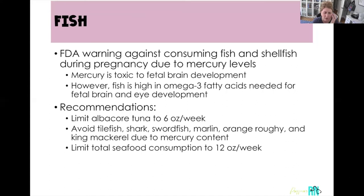So we don't tell women to not eat fish completely, but we do have some recommendations. Albacore tuna should be limited to 6 ounces per week. We want to avoid tilefish, shark, swordfish, marlin, orange roughy, and king mackerel. All of those have significantly high mercury levels. Total seafood consumption should be limited to 12 ounces per week. So notice we're not saying no fish. Some fish is beneficial. We just want to limit it to 12 ounces per week, and we want it to be what we consider a safe fish.